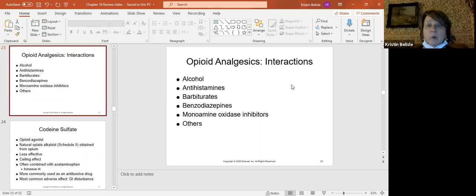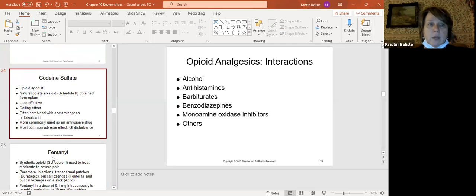Interactions. If I'm giving opioids, I don't want to have alcohol, antihistamines, barbiturates, benzos, any monoamine oxidase inhibitors, MAOIs, or anything else that's going to be a suppressant. You can't give a suppressant with a suppressant because then we just suppress it all and they'll respiratory arrest. If a patient respiratory arrests, they're most likely going to cardiac arrest because one will follow the other. Sometimes people will cardiac arrest just because the heart stops, but lots of times it's a respiratory arrest and then the heart gives out. Just an FYI.